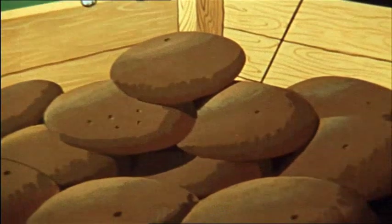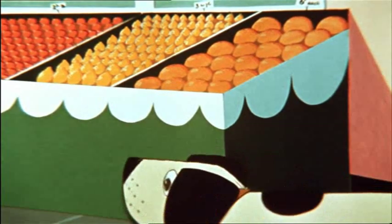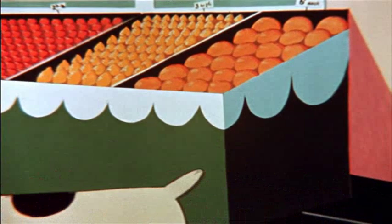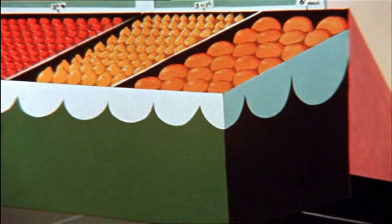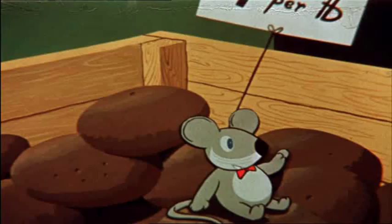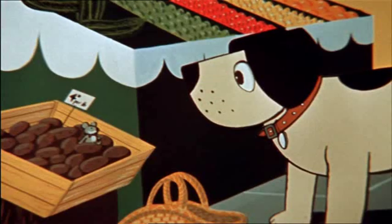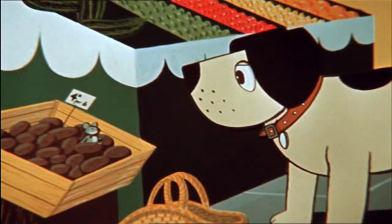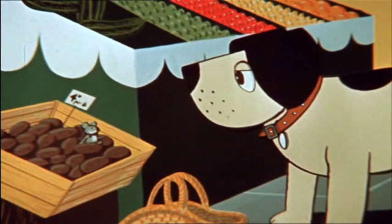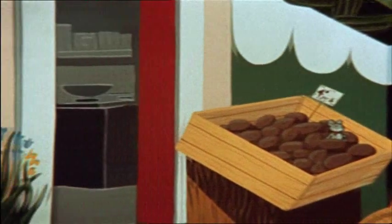Potatoes. But I can't buy them. Mungo's got the money. Where's that mouse? Oh, there you are, Mungo. I've been waiting for you. While you buy the potatoes, I'll look in at the shop next door to see what they're selling. Well, don't be too long.